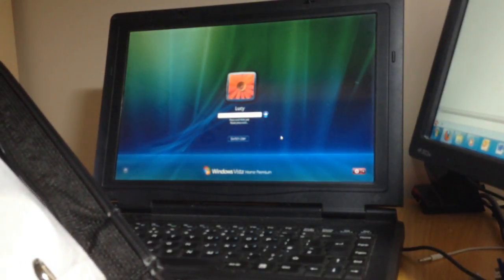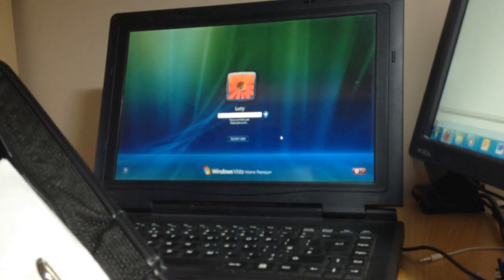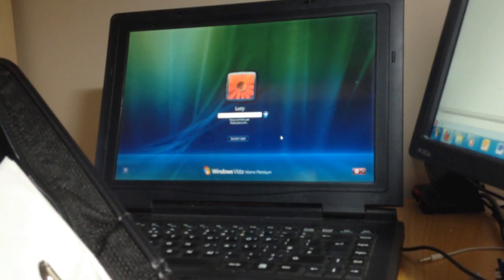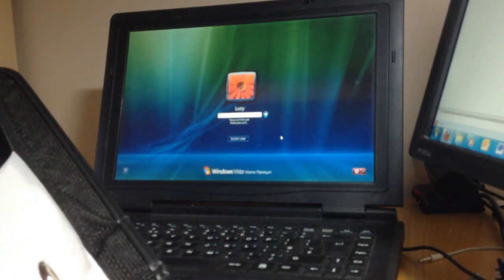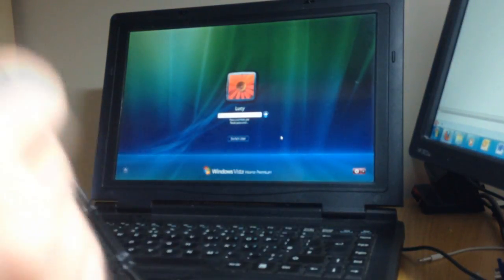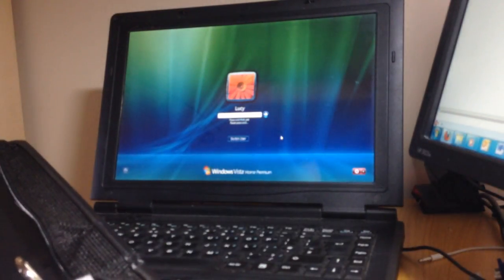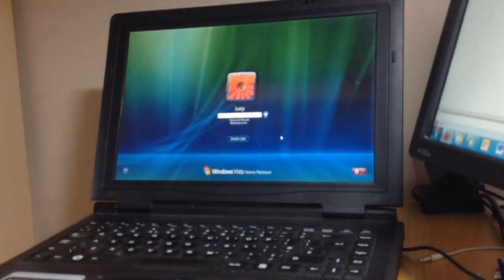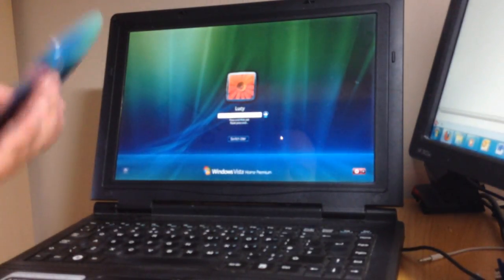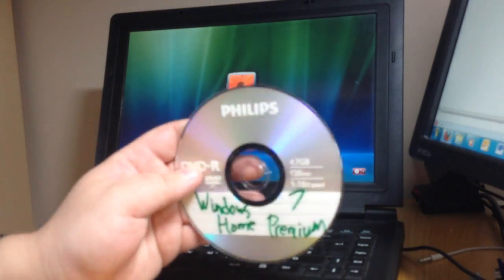So I've got a case of tricks here. I've got Windows XP Home Edition, don't want that. Windows XP Pro, don't need that. Windows Fundamentals for Legacy PCs, don't need that. Ah, here we go, Windows 7 Home Premium. Now, I do have legitimate license keys, but I do have copied CD images. A copied CD image isn't illegal, it's if you start using illegitimate license keys. So, this media is not illegal.